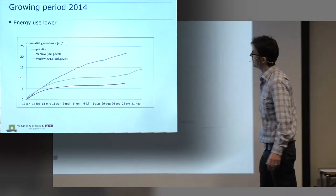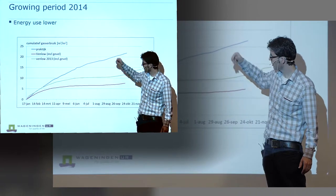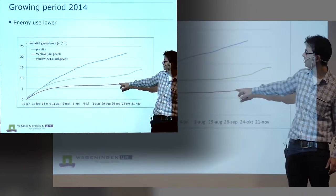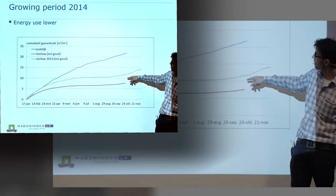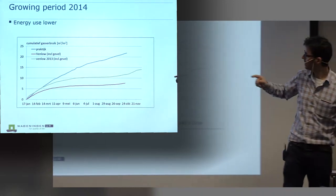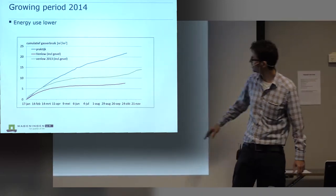And then here you see the energy use. So this is done in practice. This was in the 2013 year, and this is in the new year. So you see, indeed, we are using much less energy compared to the previous year. But also, this year is warmer than the previous year, so some compensation has to be done for that.